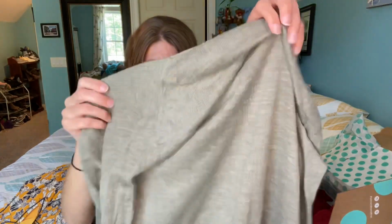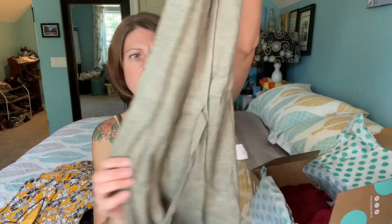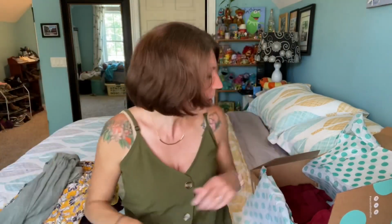All right, next up is this cardigan, I guess. This is a cardigan. It's kind of a sage green, and this one has a little tie. This is cute. It's got a sort of cinched waist here, like an elastic waistband. This one is by Shade. I've never heard of that brand, but this is kind of fun. Interested to try that one on.